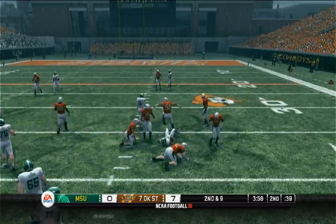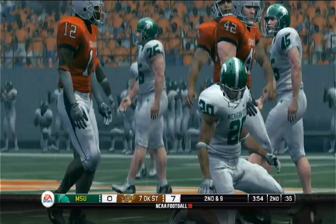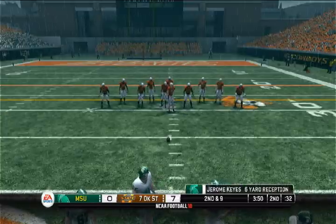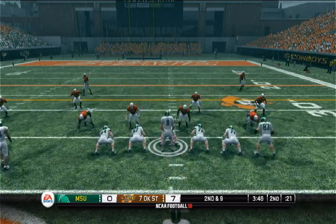And it's caught, and he's brought down quickly. I'm curious to see if they continue to throw the football. They might try and mix it up a little bit. Then again, if it ain't broke, why fix it? It's a pretty nice little dump off there to the right side, and they picked up some good yards.